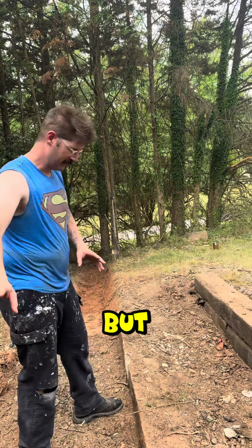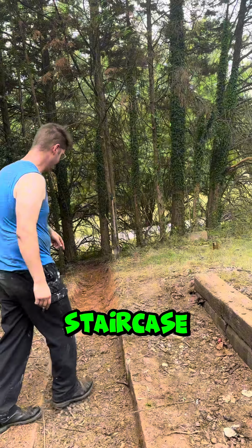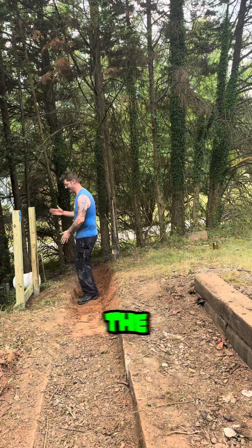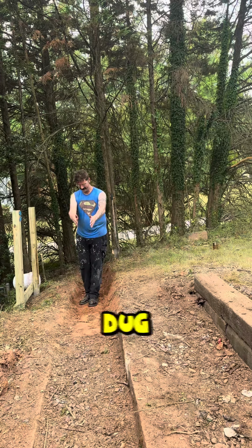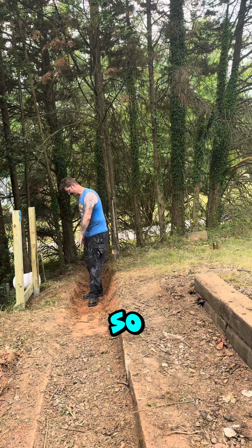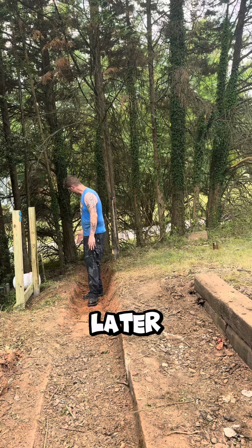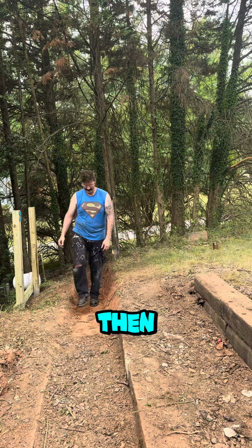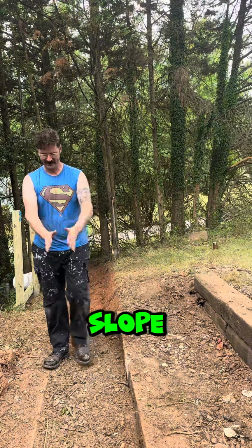But basically, I've got a staircase coming in right here. It's gonna walk this way down to the Airbnb. So I dug this ditch really deep so I can do what I want later, but it's gonna go all the way to the end, where it's gonna slope away and then I'm gonna re-slope this here.